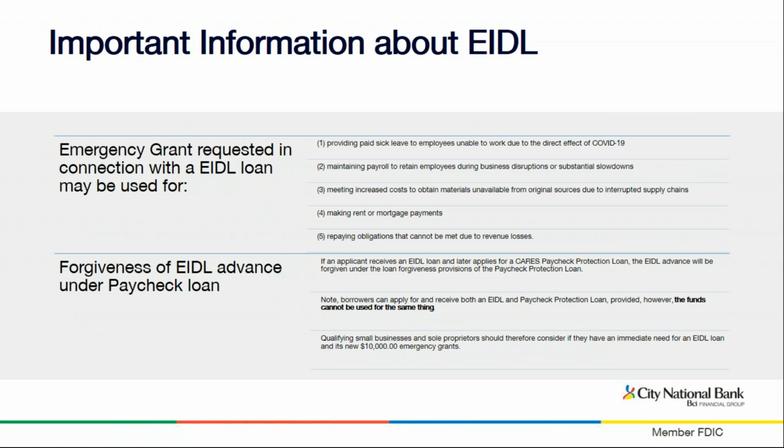Okay. So the EIDL program can be used for very similar uses as the PPP program, and I want to dive into that a little bit because the two programs are intended to be complementary of one another rather than exclusive. It's important that you understand the dynamics between the two, because while you can have both loans, you can't use them for the same purposes, and I'll get a little bit into that. However, the EIDL program can be used for providing paid sick leave.